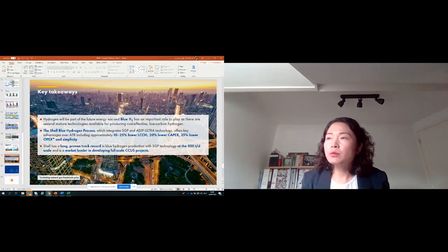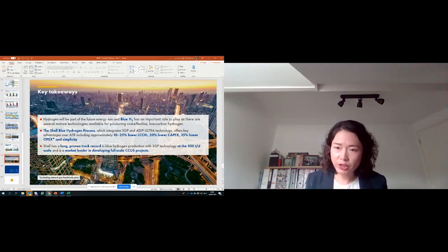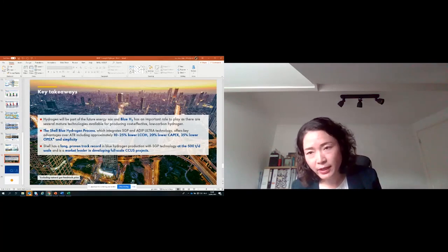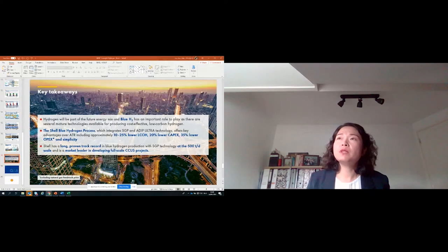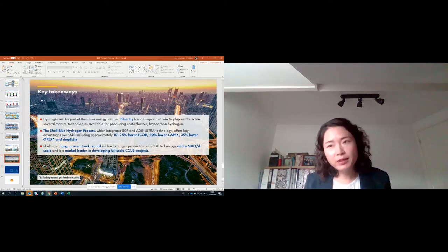I think in general, we try to integrate as much as possible by including ASU, which is not a Shell technology, as well as the compression side. So I think the work that we need to do on each individual project is how much of, we call it OSBL, for instance, type of utilities that is available on site.